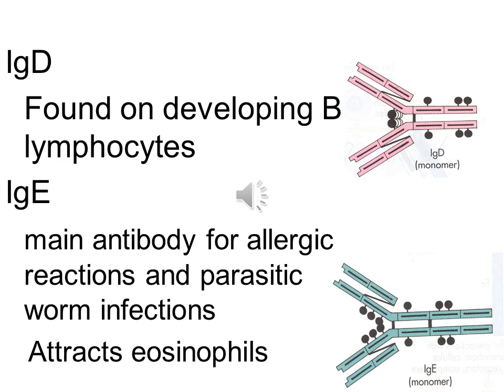The last two groups of antibodies are produced in fairly small amounts. Group D antibodies are found in developing B lymphocytes, where they function as antigen receptors. They help with the differentiation of B cells. Only tiny amounts are produced.